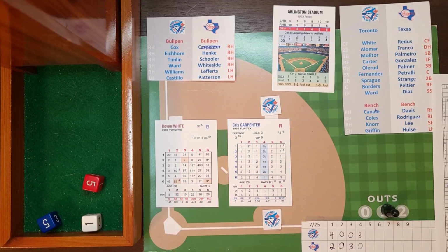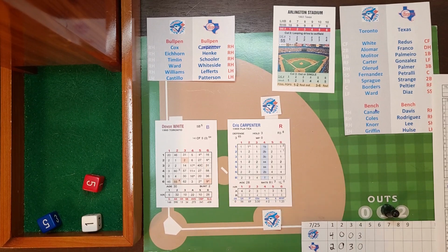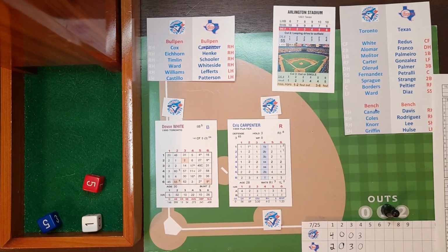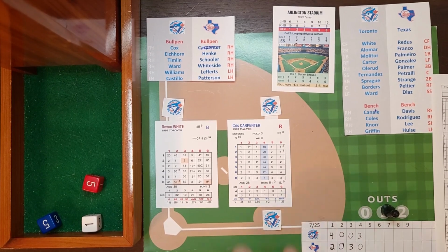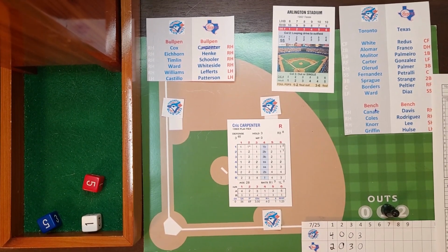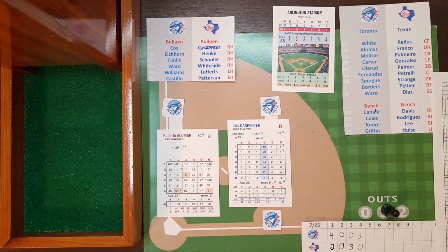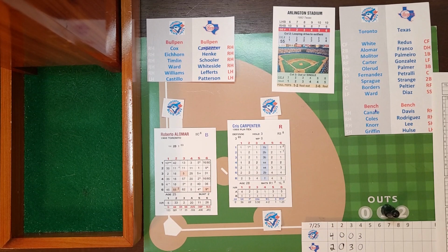5-1 is a 4 with an asterisk there. 5-5 is a 3, total of 7. And that will be a walk. But obviously he can't steal because there are people in front of him. But the bases are now loaded with only one out. And Roberto Alomar, the batter. Carpenter in dire straits. Infield for Texas is looking for the double play.